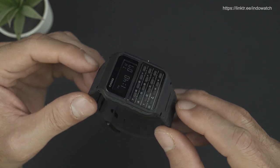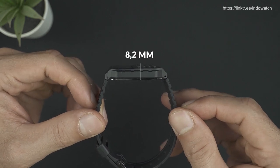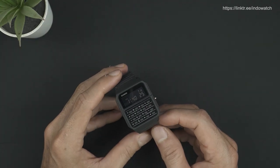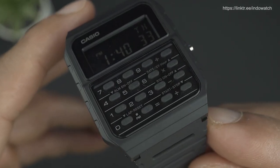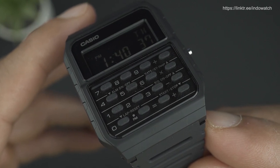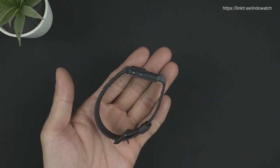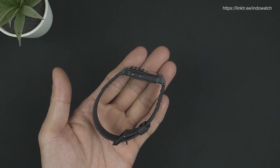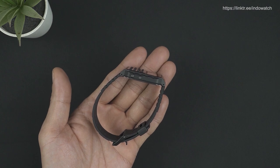Second, when viewed from the side, this watch is really very thin, which is only 8.2mm. Now from that size, we can immediately tell that the Casio CA-53WF is indeed quite small and slim. And of course, this also has a direct impact on its weight, which is also very light at only 25 grams. This means the Casio CA-53WF only weighs 50% of the weight of the lightest G-SHOCK watches today.